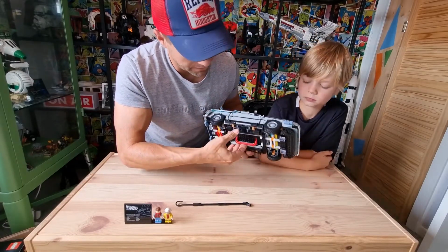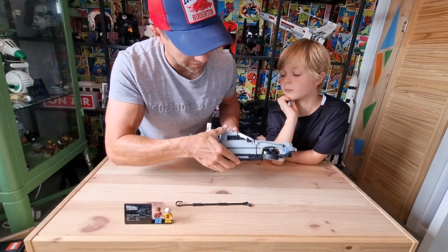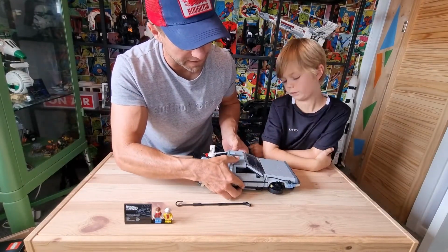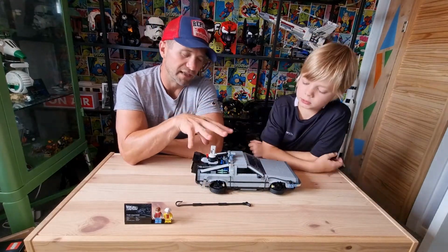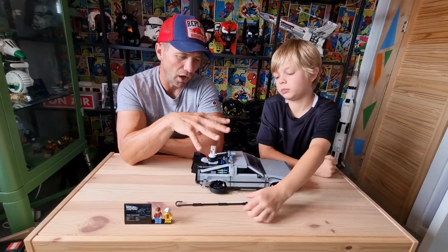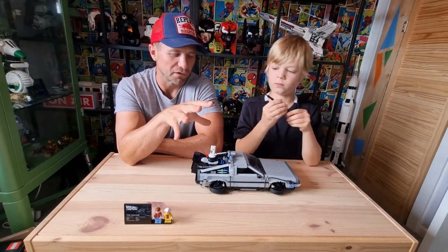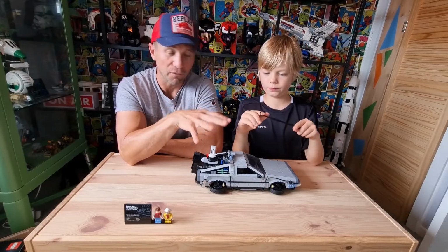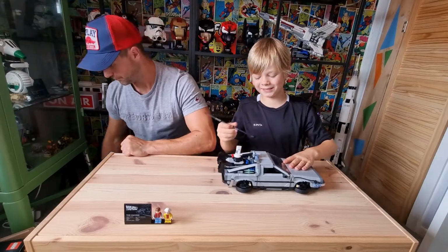So if we flip the lever back up, it's got some little clear blocks underneath here so that it sits just off the top of the desk. So it looks like it's hovering. Would be nice if they'd included a stand just to give it a little bit more height or angle, but I'm sure Wicked Brick, other stands are available, will have come up with something for that, or you could customize something for that.